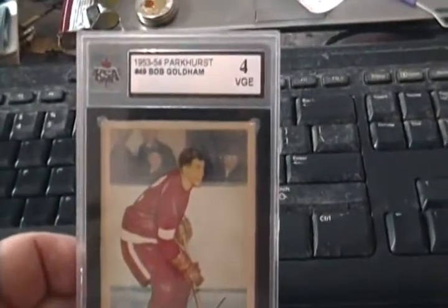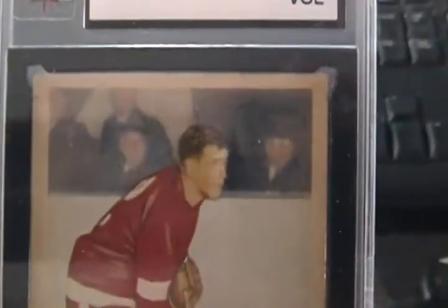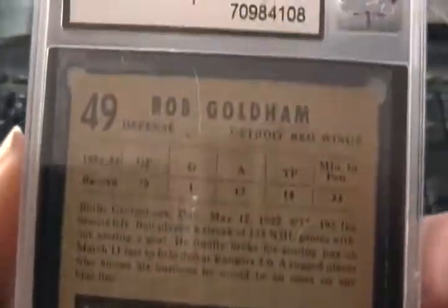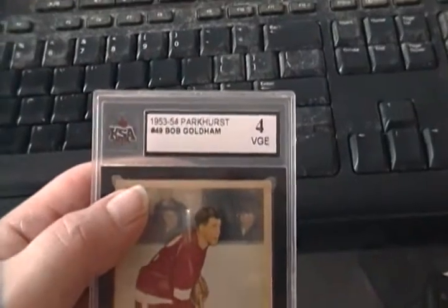Now this card, it was obviously bought by somebody in 1954, and as we look closely, you can see that there's some soft corners there. The surface looks pretty good. I don't see any scratching. Now, sometimes the plastic itself will get scratched. Looking on the back, it looks okay. There's no pen marks. There does not appear to be any creases. The soft corners is probably why this card was graded 4 instead of, say, a 6 or a 7 or a perfect 10.